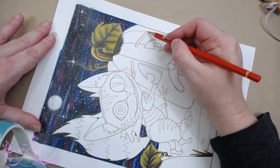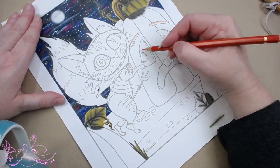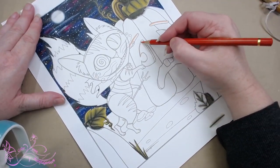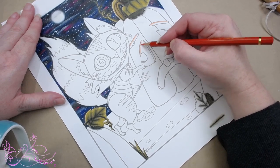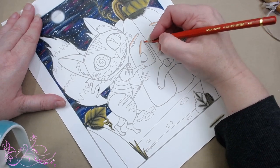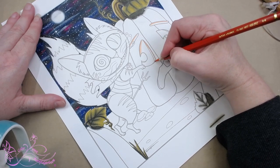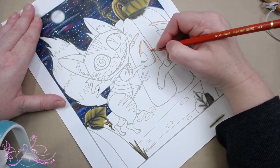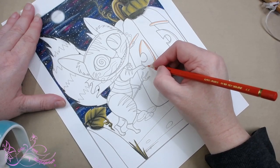Yellows are the easiest colours to blend. Love yellow. We're going to come around the left side of this eye, and also I think we'll come down this outside edge a little bit too. Going across the bottom.